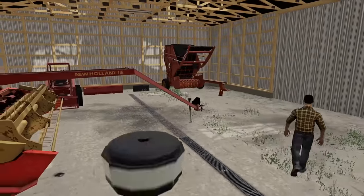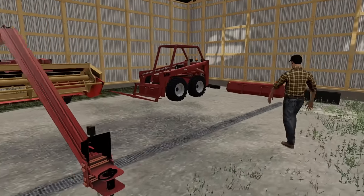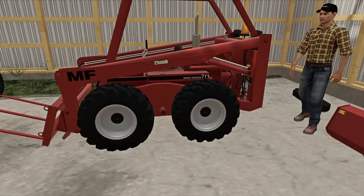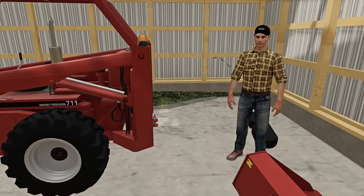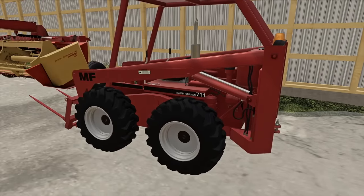Okay. Nice little Massey Ferguson over here. I've had this for about a year or two. I just bought a new Deere skid loader. It's not as big as this, but it gets the job done. This thing probably lifts even more. Yeah, she's got a little bit better counterweight on it just because it's a little bit bigger.